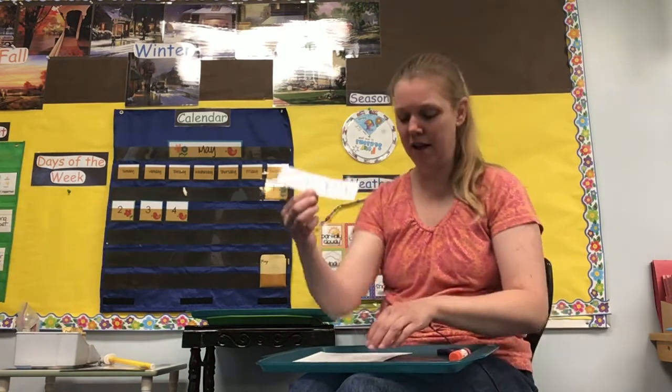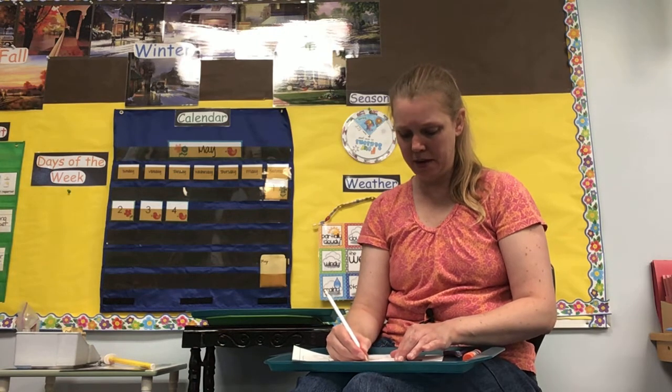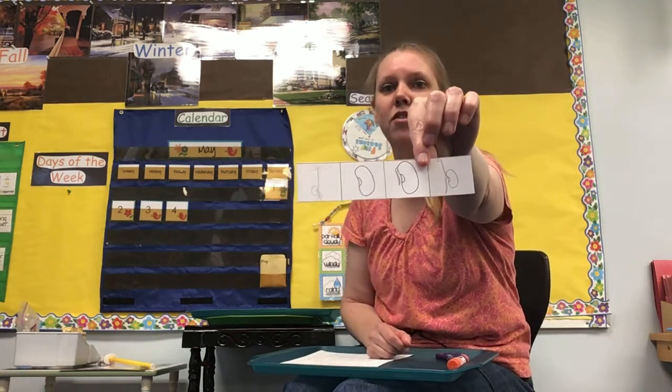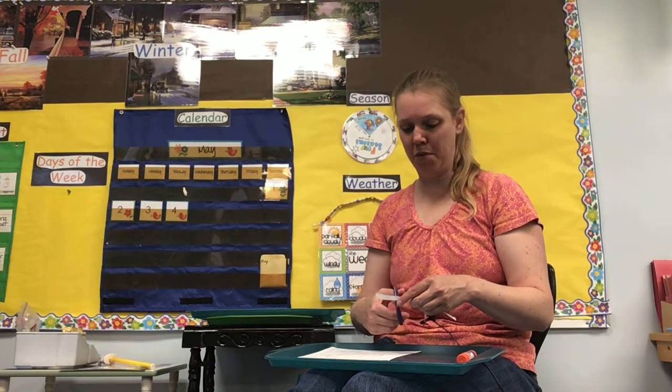All right. And let's see, there's a little spot up here for your name, so you can write or trace your name, Miss Mika. All right, and then you're going to cut apart on the little dotted lines each of these pictures. So you'll take your scissors, remember to keep your thumb up, cut on that dotted line in between each of the pictures.